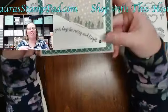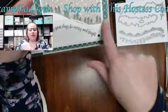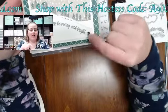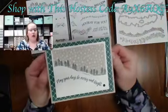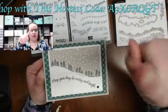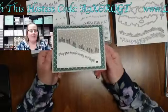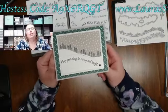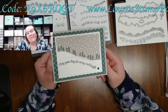So anyway, here, I'll show you that sample again. I use the trees, I use the greeting, I use the designer paper, and I did a little gem with the holiday. Woo! I also moved this camera to be closer to me, because I was always back here. And then here I am messing up and showing it too far forward. I'll get it together one of these days. Maybe.